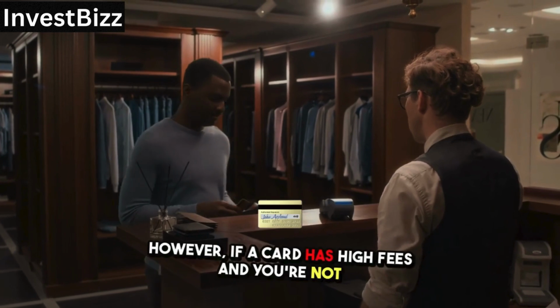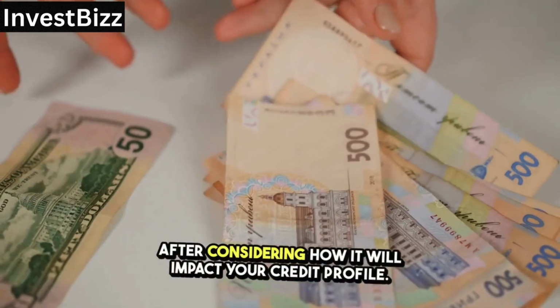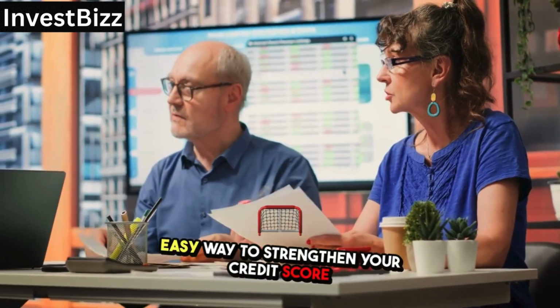However, if a card has high fees and you're not using its benefits, it may be worth closing, but only after considering how it will impact your credit profile. Ultimately, maintaining older accounts responsibly is an easy way to strengthen your credit score over time without any extra effort.